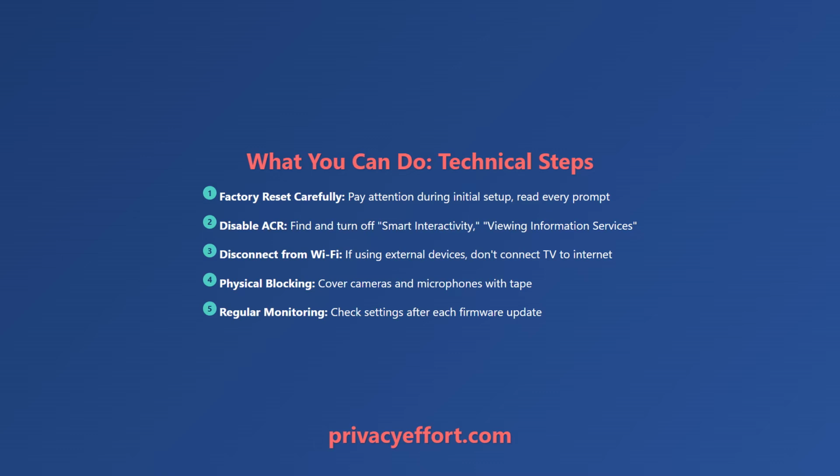Okay, like what? On the technical side. Well, one thing is, if you get a new TV or want to reset your current one, do a factory reset. But crucially, during that initial setup process, slow down. Don't just click next, next, agree. Exactly. Pay really close attention. Read the prompts carefully, because this is often where they ask for permission for ACR or other tracking features. And the wording, as we discussed, can be kind of sneaky or buried in jargon. Good point. Be mindful during setup.